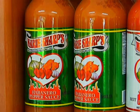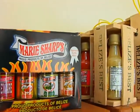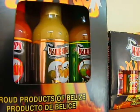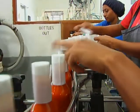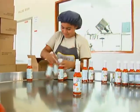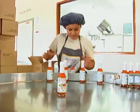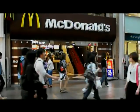And that advertising phrase couldn't be any truer. As testament to its high demand, tourists visiting Belize often leave with several gift packs of pepper sauce and jams. Here in the factory, usually an off-limits area for cameras, workers labor diligently and methodically, thorough in bottling, capping, labeling, and packaging each container for export. It is currently being shipped to Japan for distribution to as many as 3,300 McDonald's restaurants across the island nation.